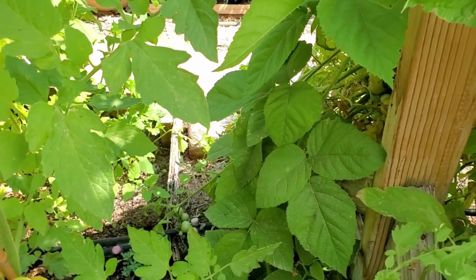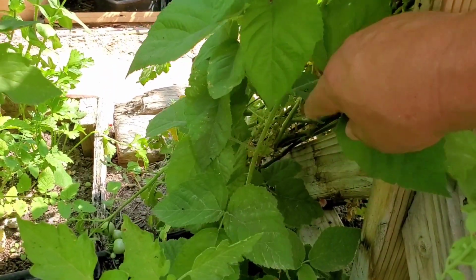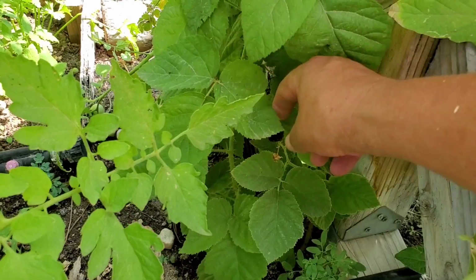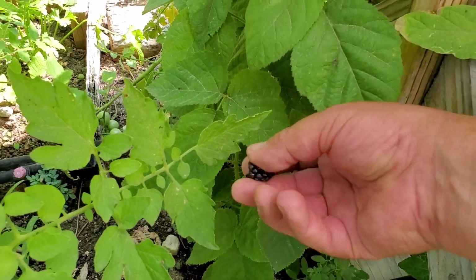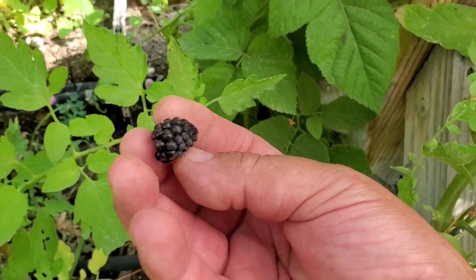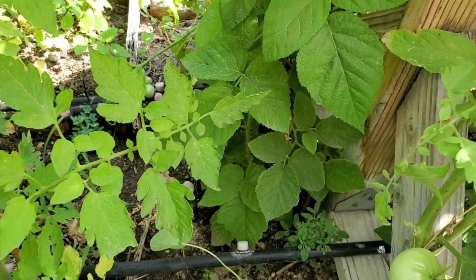This little blackberry plant was transplanted from the other side of the yard, and look at this. It's already producing blackberries for me. Number 9.